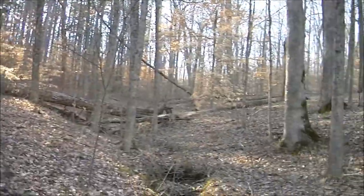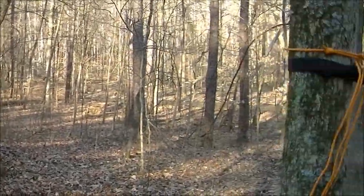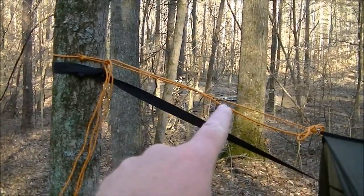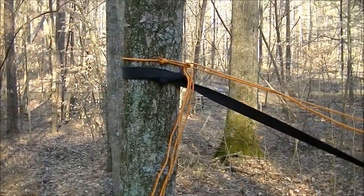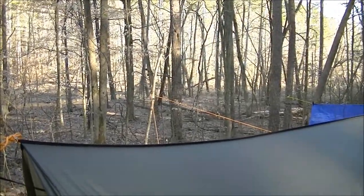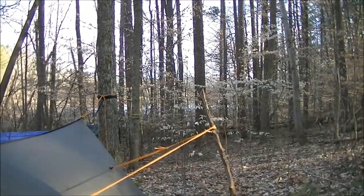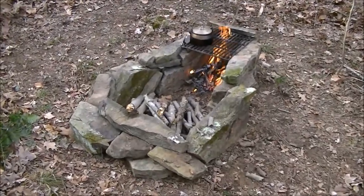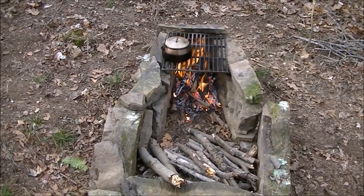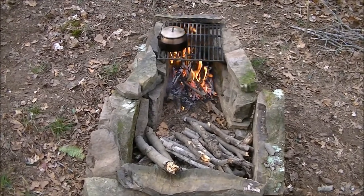Pretty sight. Just make out the boat. There's Todd set up over there. Out there is the lake. And there's our fire pit for the night. Pretty nice when you can pack the stuff in by boat.